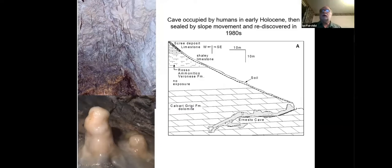It was for a long time sealed off. And then in the 1980s, a little boy called Ernesto was the only one small enough to wriggle into this space where people suspected there might be a cave. And so they named the cave after him. Interestingly, then, the cave was occupied by humans thousands of years ago, but it was sealed by this debris moving down the slope outside the cave.